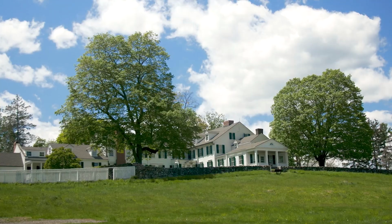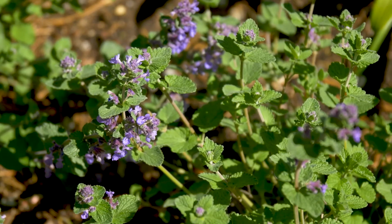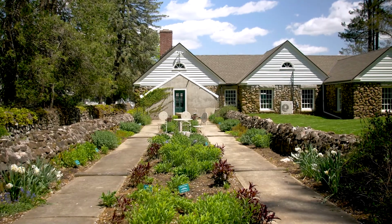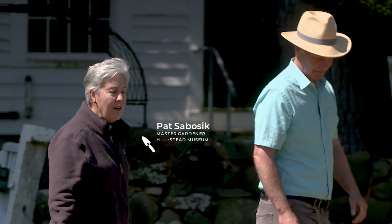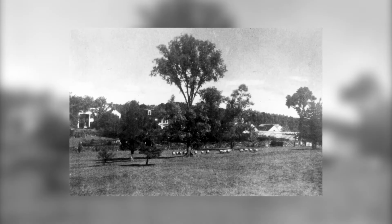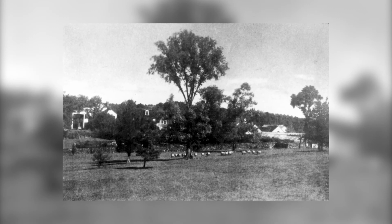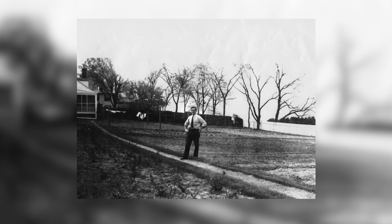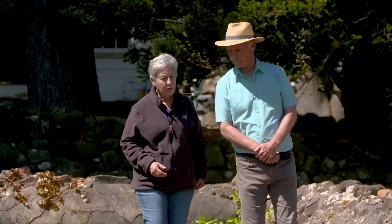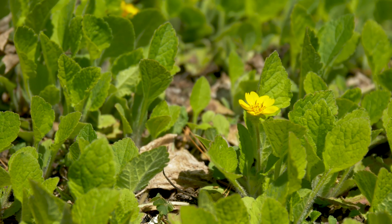We're here with Pat Sabasik, Master Gardener at the Hillstead Museum and Gardens in Farmington, Connecticut. Pat is the head of this new pollinator garden that they just installed here. Pat, can you tell us a little bit about this garden and the history of it? Sure. So the garden is on the former greenhouse that served the estate in the 1800s and the early 1900s. And the master gardeners reclaimed the area and designed a garden to be used as a teaching garden for master gardeners and also to educate the public on what a pollinator garden is.